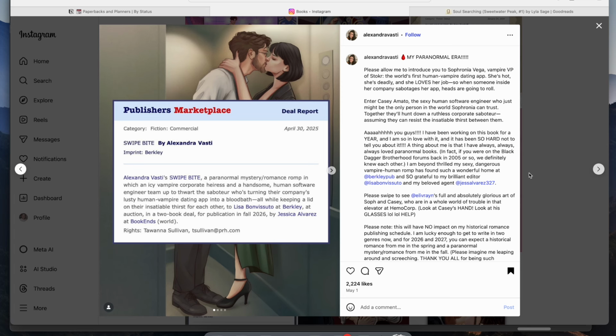And then the last book, Swipe Bite by Alexandra Vosti, which is a paranormal mystery romance featuring an icy vampire heiress and a human software engineer. Love it. So that is the last of the books that I had saved to my Instagram.